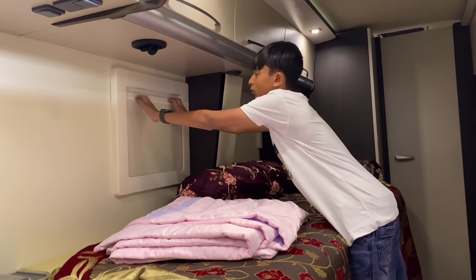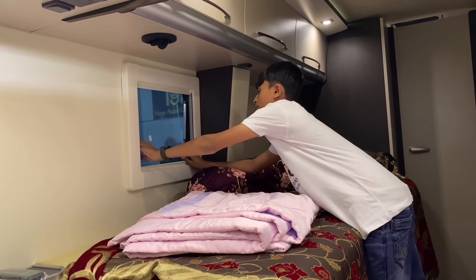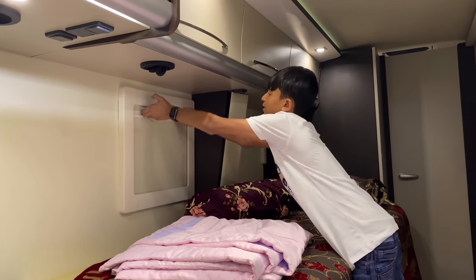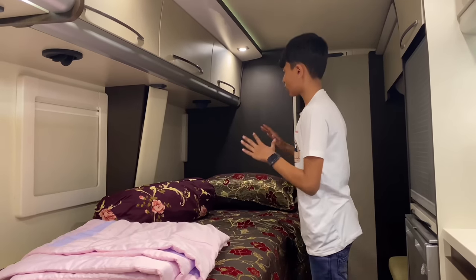You have a window over here with a privacy blind. Open this. You can also open the windows. So there, then close it. There you go. And then also close the blind. Wow. And then they have full pillows and stuff for your comfort.